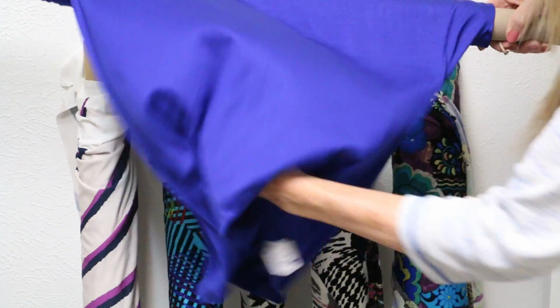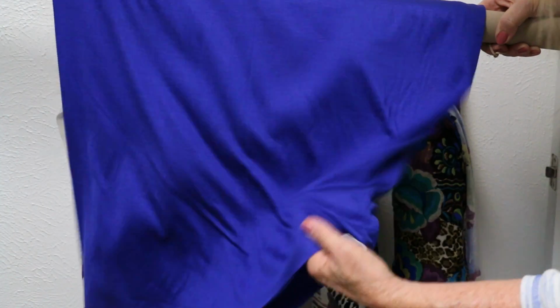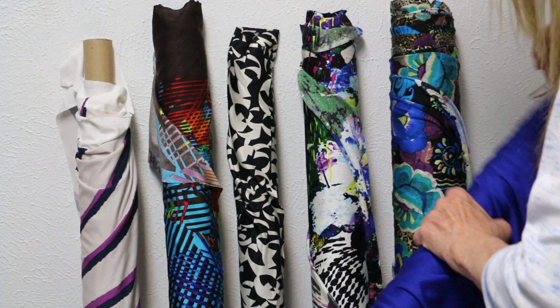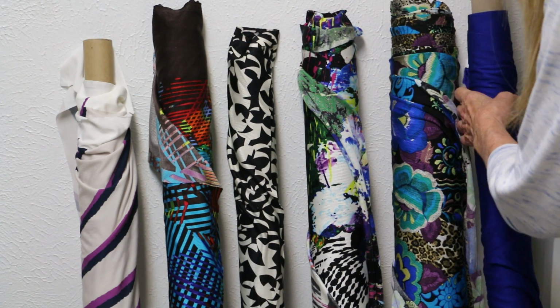Isn't that gorgeous? So you don't have to use the folds, but if you're doing something on the fold, it gives you an opportunity to have two folds in that 45 width. So it's tubular. There are only 2 yards of this. And so this will just be one quantity. You have to buy the 2 yards.